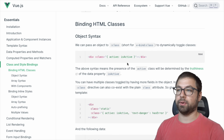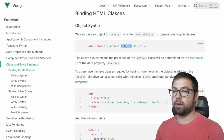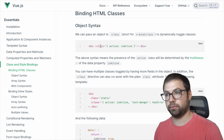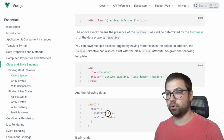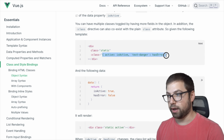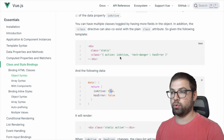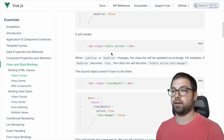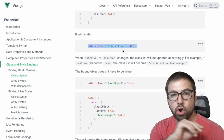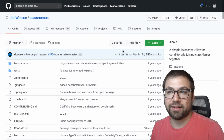So if you have a variable called isActive, if that variable is true, then Vue will apply the active class name to this div, to this class binding. So given that you have a static class name like this, static, you have this object of classes where these variables, isActive, hasError, are the class names. If isActive is true, then it will render this static active. Built into Vue.js by default, for free, no coupons required. In React, you have to know that this classnames library exists.